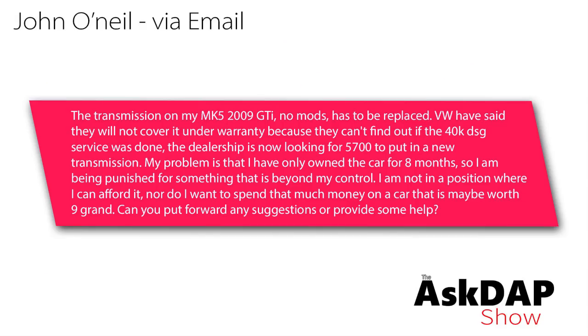John O'Neill via email says, the transmission of my Mark 5 GTI, no mods, has to be replaced. VW said they will not cover under warranty because they can't find out if the 40K DSG service was done. My dealer is now looking for $5,700 to put in a new transmission. My problem is I've only owned the car for 8 months, so I'm being punished for something that's beyond my control. I'm not in a position where I can afford it, nor do I want to spend that much on a car that's maybe worth $9 grand. Can you forward any suggestions or provide some help?